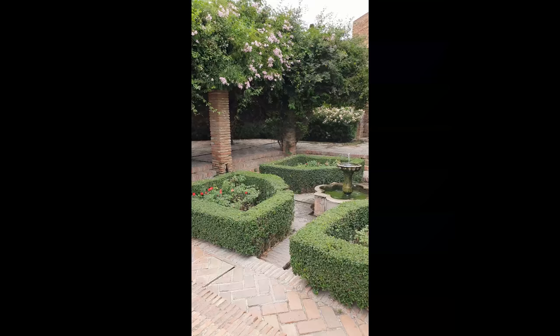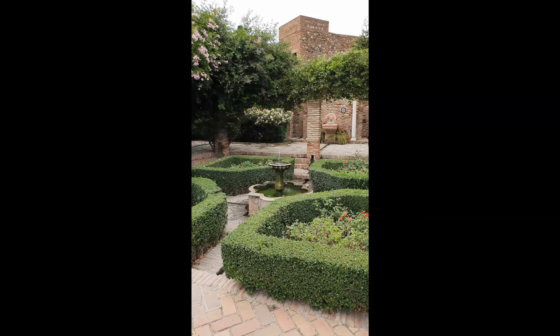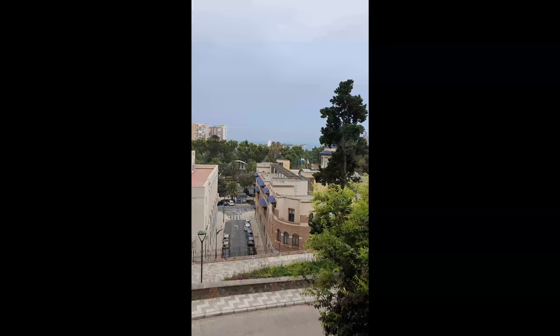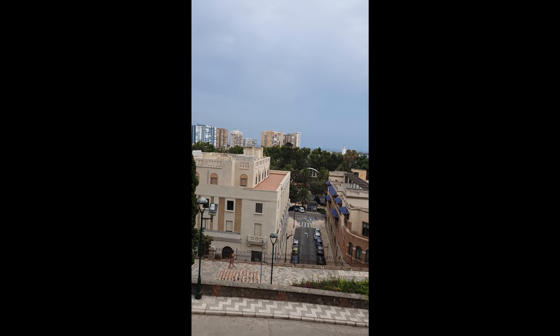Located right in the city center, you can't miss this beautiful building that's home to beautiful floral patches, orange trees, and stunning Arabic architecture. And that's not even including the view from the fortress over the city.